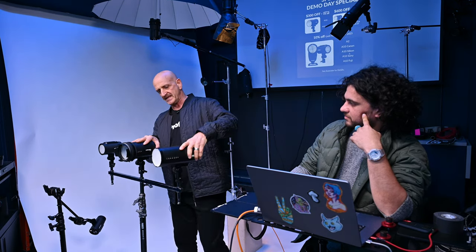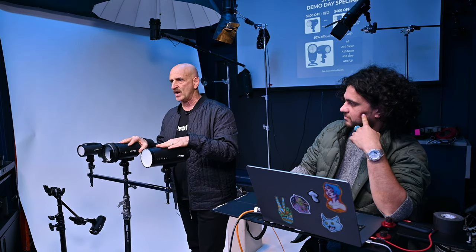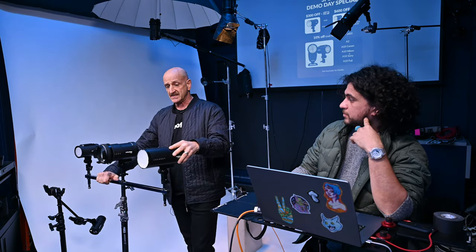So first, I'd like to talk to you about the B10X and the B10X Plus. The first light I'm going to show you is the B10X Plus, which is this light. It's a 500 watt second light. The beauty of this light is it's a battery powered light. This is the battery that comes along with it. You can swap out the battery in the middle, you can charge the battery separately, or you can charge the battery and have it charging while you're shooting. So it makes it an exceptional light. It has both continuous light in it and strobe.